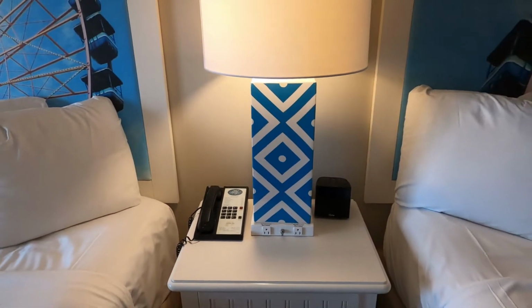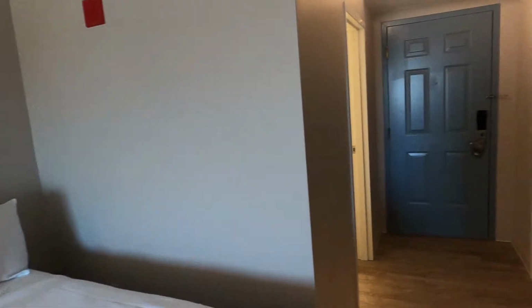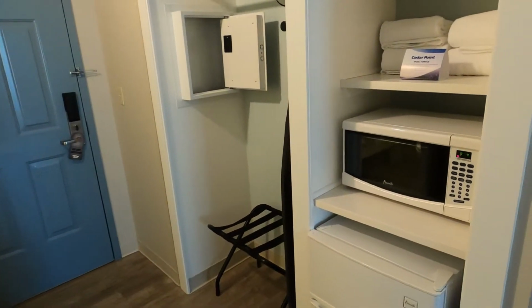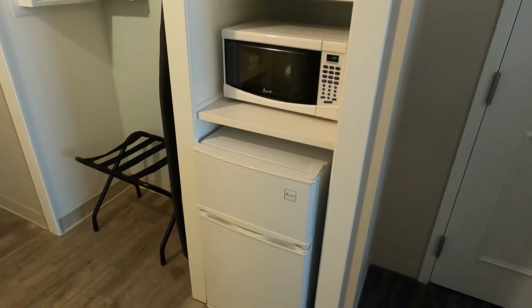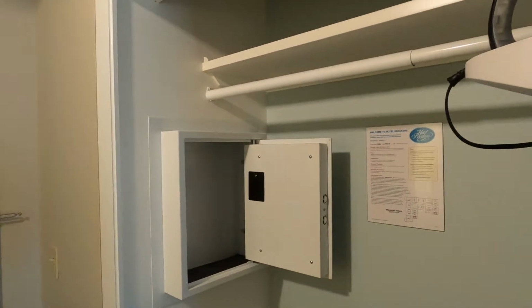There's a couple of outlets right there. And everybody probably expects today, they want a lot of outlets and places to plug things in, recharge things. So some mini fridge and a microwave right here. There is a safe if you need it.